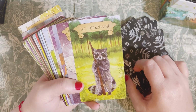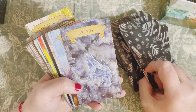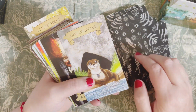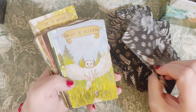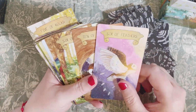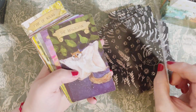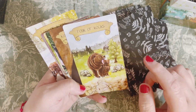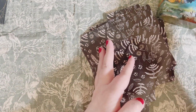The guidebook, I got the full-size guidebook, and I've really enjoyed it. The animals are so cute. The guidebook is fantastic. And it has definitely a unique voice, I would say, in the way that the messages come through. There's a lot of owls in this. Foxes and otters are the general theme, although there are a few other animals about. There's a lot of bears too. So that is the Tarot Fauna.